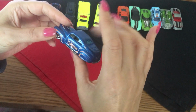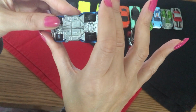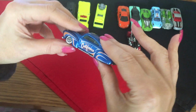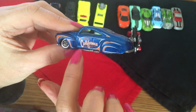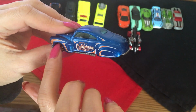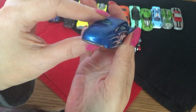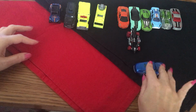This one's cool. It's metal. And this is from, let's get it turned right, from 1997. It's clear as day, not hard to find, by Hot Wheels, from the Tail Dragger series. And this is an electric blue car. And it says California on the side. It's this beautiful electric blue with an orange stripe, and there's the front. Isn't that cool? Look at that spoiler. And then the back. Let's see if it's truly a tail dragger. It is. That one is really cool.